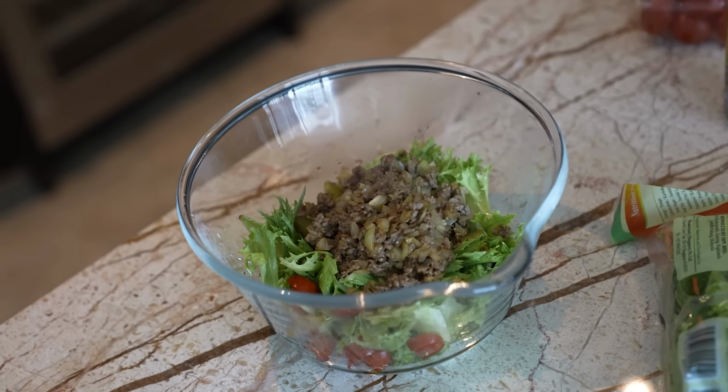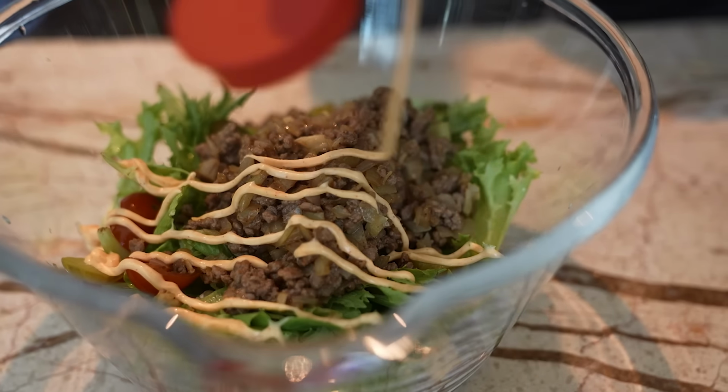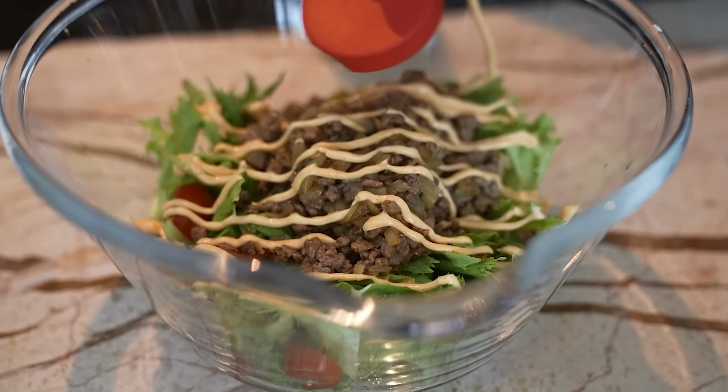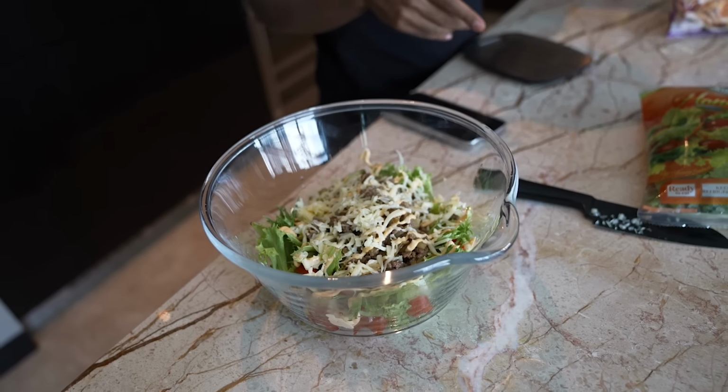And then finally, you normally like and want to add that Big Mac sauce. In this case, I'm gonna be using Péronaise, but you can use a low-fat mayo base. Look at me, I almost forgot one of the most important parts, the cheese.